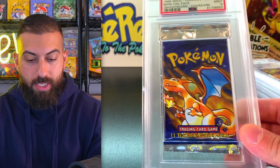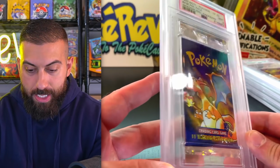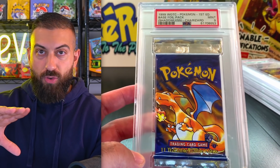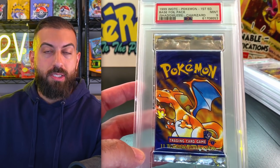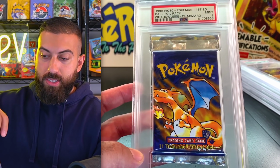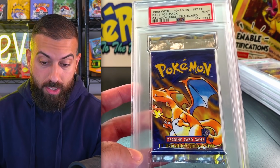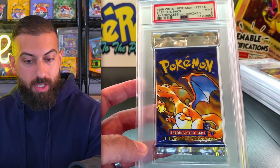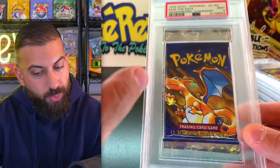Just keep watching. By the way, I sent in 9 packs of first edition base set. One of them got a 10. This is the next pack, same pack from the same booster box. It was a freshly opened first edition base set booster box, and all these packs are from there. So these packs haven't been sifted around and scratched up or anything like that. So it's a good way to see every single pack from the same box and fresh from a box. So this one got a 9.